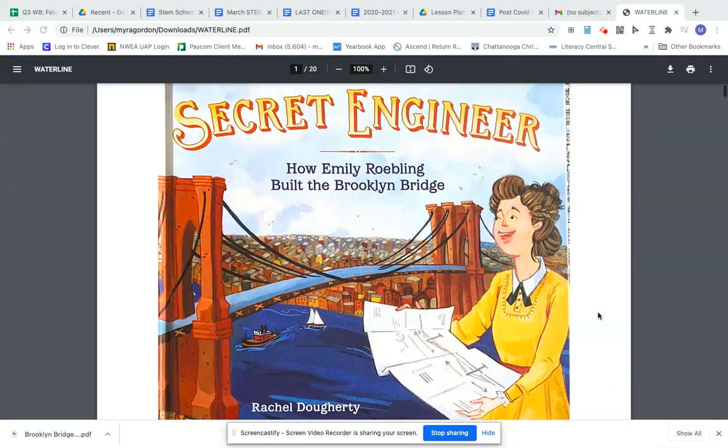Secret Engineer: How Emily Roebling Built the Brooklyn Bridge, written by Rachel Daugherty.